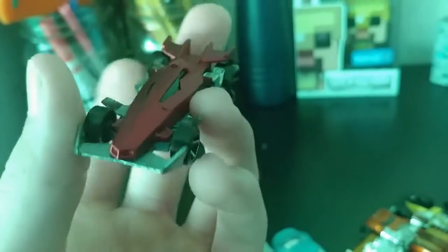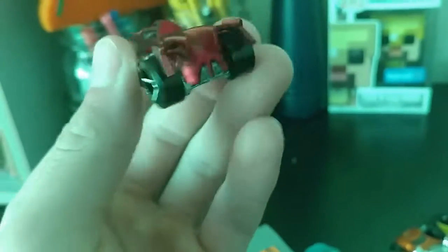And I got this red one. This one's my favorite right now. Looks very stealthy, very cool, very sharp. I don't think this one's that old though. So, that's a pretty cool one. I like it. I like it a lot. And then the one that I'm going to look at next is trying to drive away.